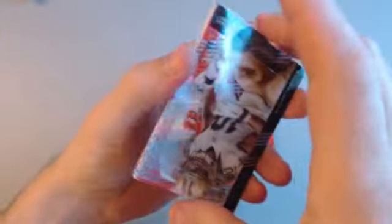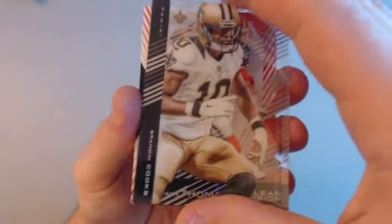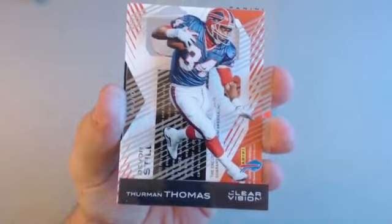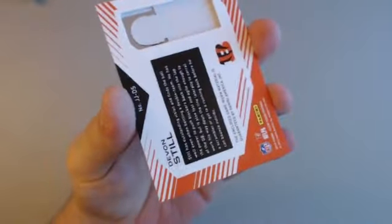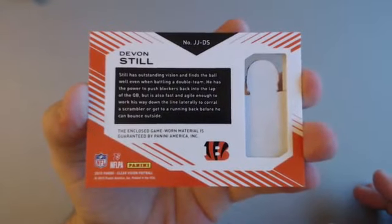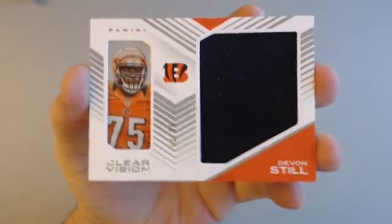All right, guys. After that, if you're not here, got a Brandon Cooks sophomore standout. Thurman Thomas. Hit will go to the Bengals. It'll be a Devin Still. That dude, I tell you, man. Oof. Numbered 62 of 99. Jumbo patch.